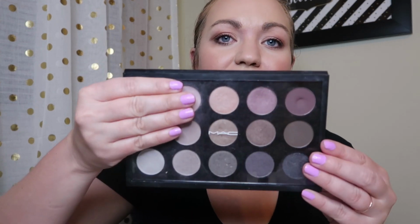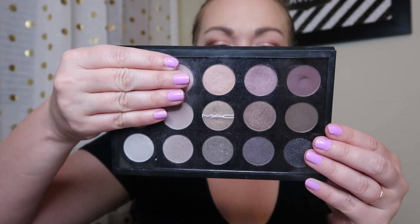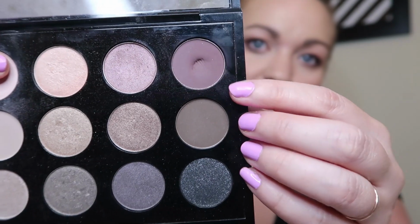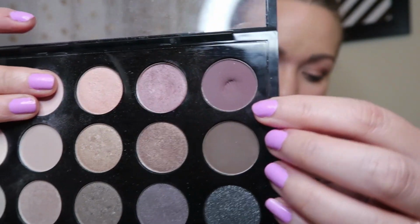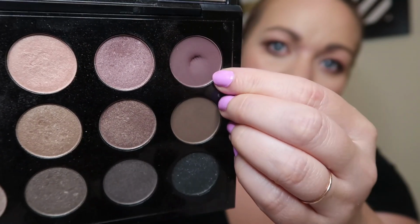And then finally, I'm holding these up because I don't want you guys to see the end. This is the MAC Cool Neutrals palette, and I actually have been panning two shades in this one. All right, big reveal time. So the first one is this one right here, and it is the shade Blackberry, and you can see there is a huge dent in this one.